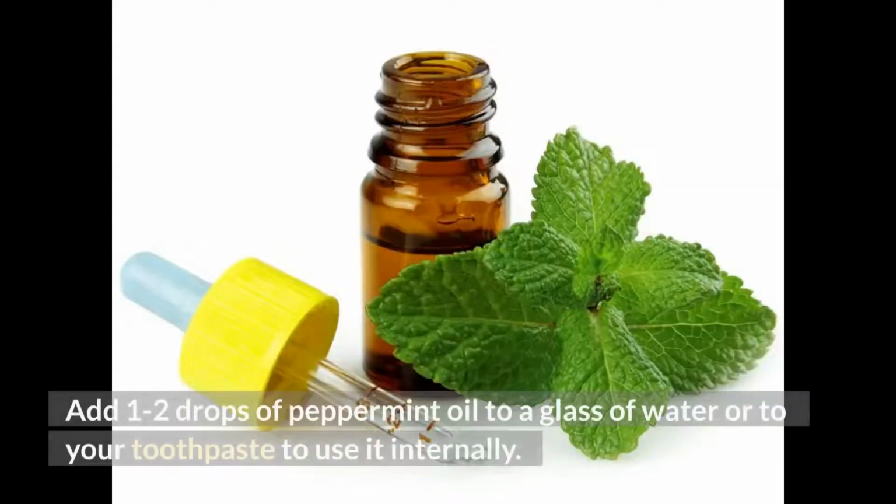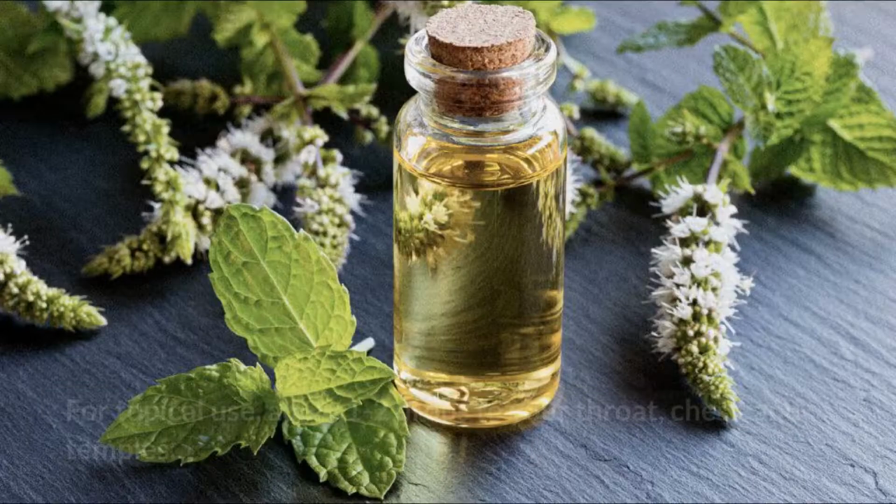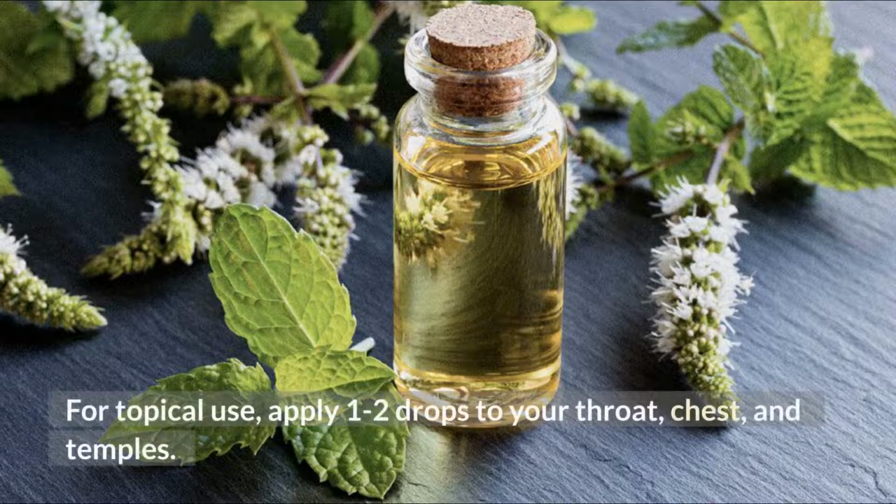Add 1 to 2 drops of peppermint oil to a glass of water or to your toothpaste to use it internally. For topical use, apply 1 to 2 drops to your throat, chest, and temples.